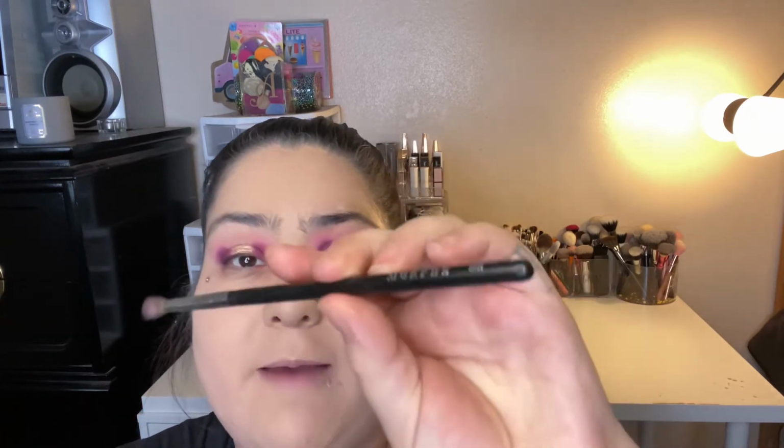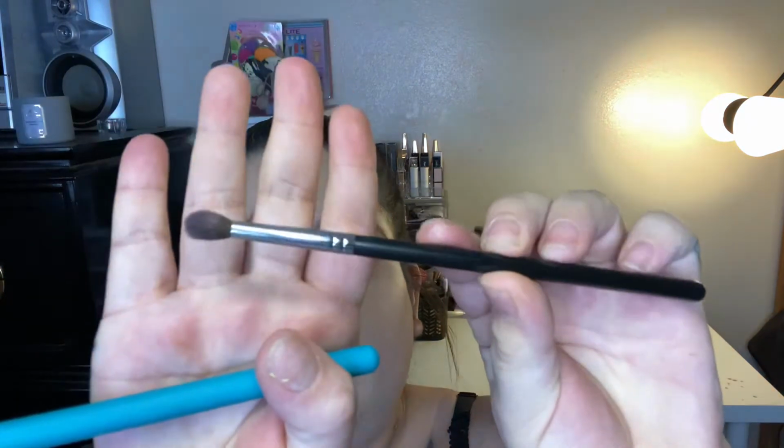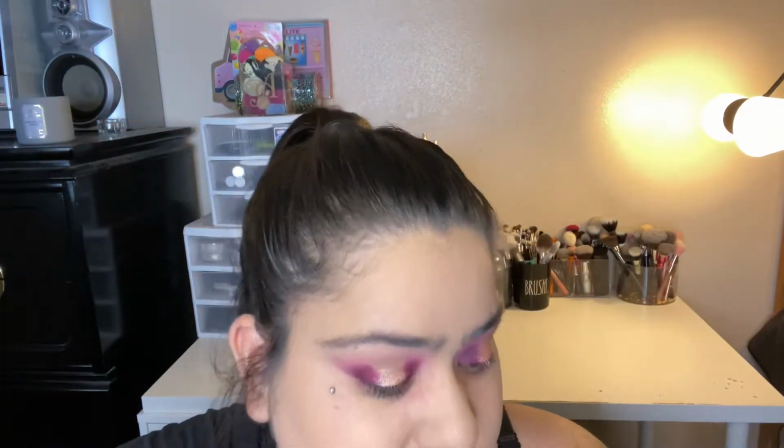Okay, so once it looks something like this, what I'm going to go ahead and do is take that same Moda brush with no additional product. I'm going to just clean out the edges, the inner corner and the outer corner. Then I'm going to go in with this Morphe M506 brush. It's just a small blending brush. And then I'm going to go back into that shade Hela and just make sure everything looks blended and smooth.